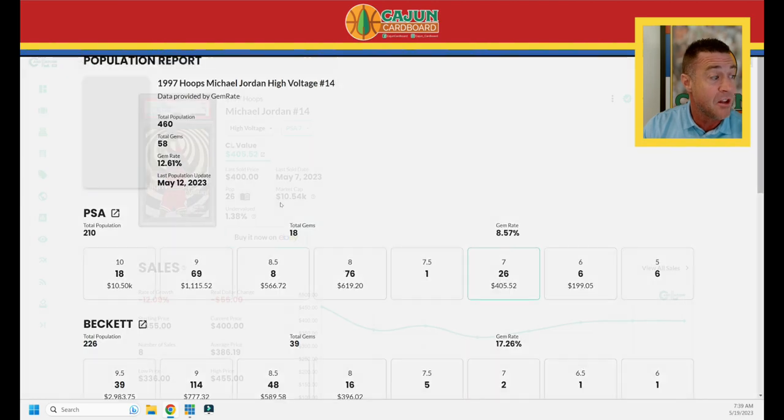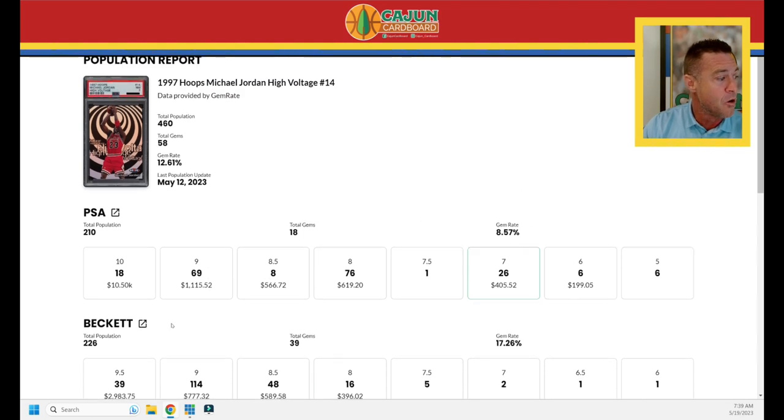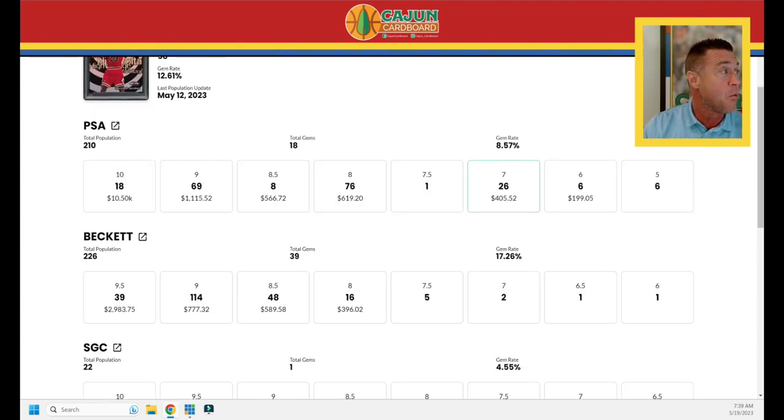There's not that many 7s out there. This card's not as common as you'd think. Only 436 ever graded. Pretty decently low gem rate, single-digit gem rate for PSA. Only 10 PSA 10s out there. I'm the proud owner of one of these 39 BGS 9.5s.